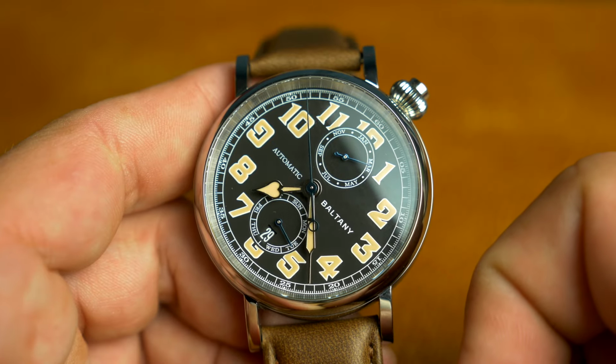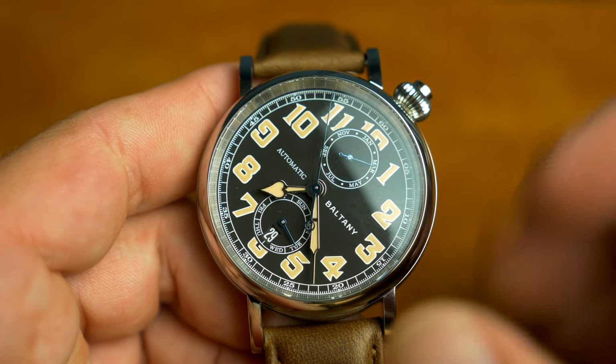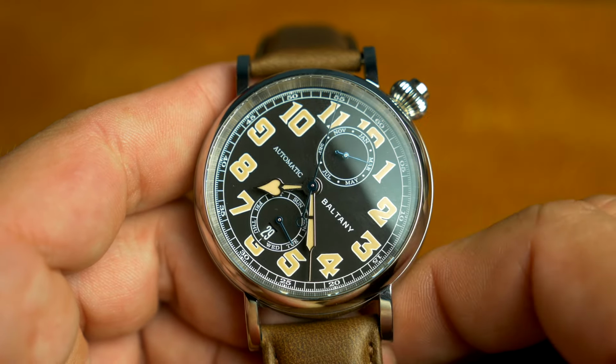Yes, it is a blatant copy, but I mean, it's a cheap way of trying this style, so I don't mind it. But I do have a bit of a problem. I own these two Baltany watches, and now I have to admit I'm liking this one a lot. So maybe by the time I do the review, I'll decide whether I'm gonna keep this one, whether I want to sell those, if I'm gonna sell this one, I don't know. We'll see, but like I said, do stay tuned to find out if this is gonna become a permanent staple of my collection.